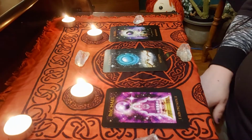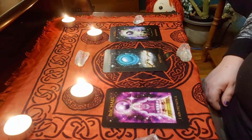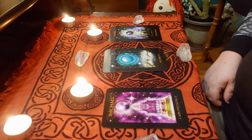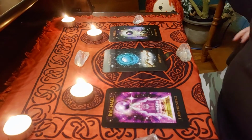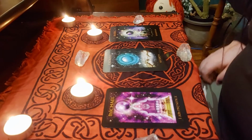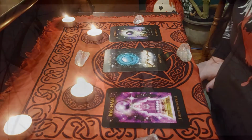So that was the reading for the full moon. Whichever card, I hope these cards intend with what you are dealing with right now. So now we will move on to the dice readings.